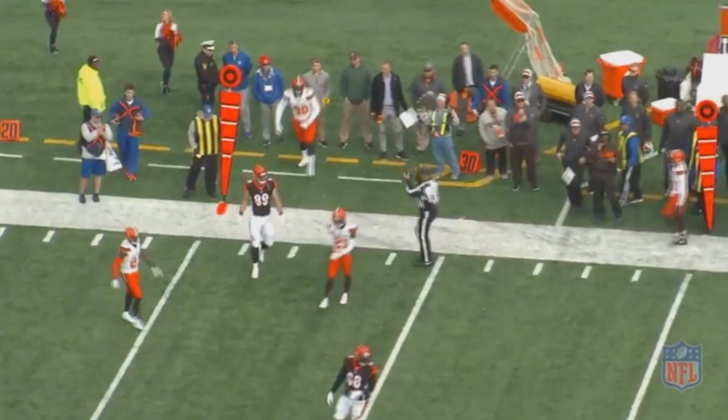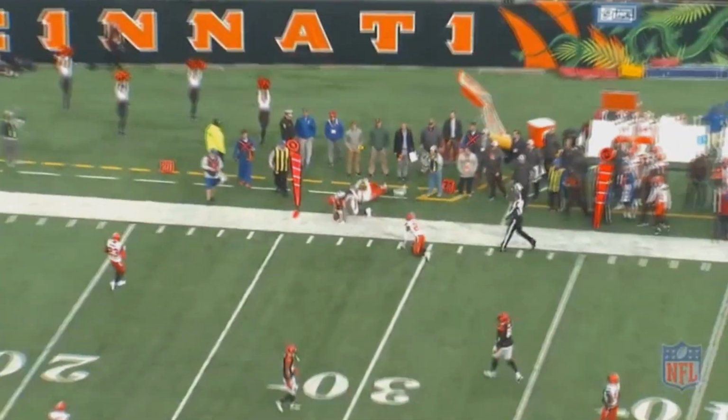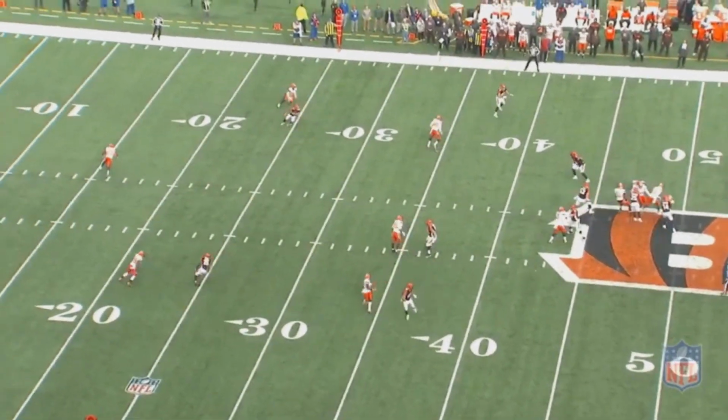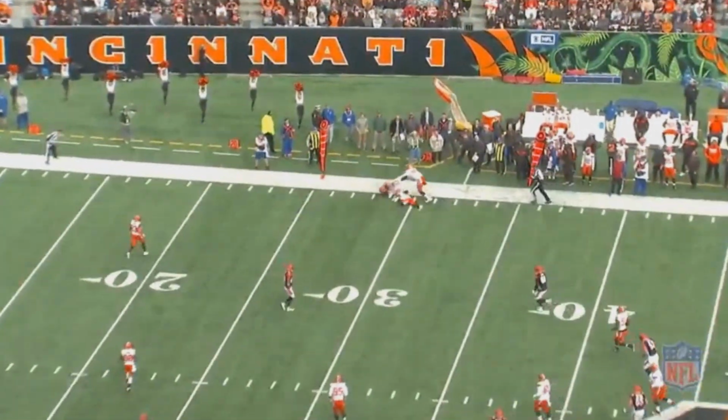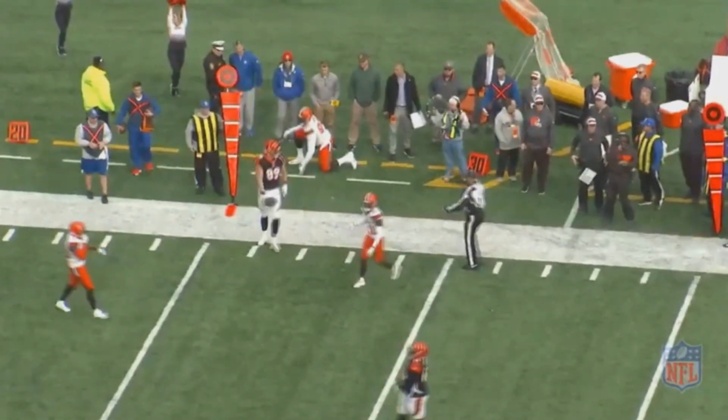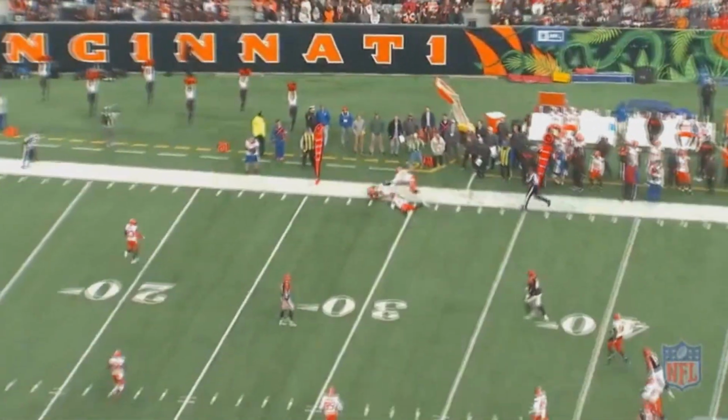Going back to the physicality one more time, I don't want to beat this drum too much, but I do want to bring it up because I do think it is important. He's playing press coverage on the bottom half of the screen, and take a look at what is going to end up happening here. Ward is actually going to try to initiate contact here. He's going to try to slow that receiver down, but because of this height and weight difference, he isn't really able to do too much.